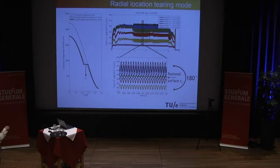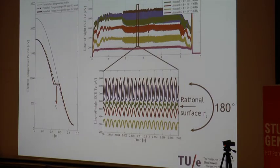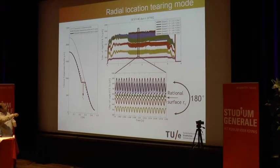Now here you see the temperature in a so-called Textor discharge. Textor was a tokamak in Jülich in Germany. It doesn't exist anymore. We did a lot of experiments there. And here you see the distribution of the temperature from the center to the edge of the plasma in case there is no magnetic perturbation. If we have a magnetic perturbation, it really matters if you observe the temperature through the O point. In that case, you get this flat part, or if I look through the X point, because then I will observe a gradient. Of course, my plasma is spinning, and as a consequence, what I observe is a pivoting motion of my temperatures.